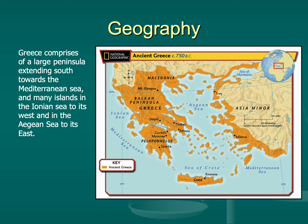So, as you can see, Greece has a really extensive coastline that has a lot of bays and inlets, which gave them a lot of fertile land and sunshine and rain. However, it also had a very exposed geography, which, while being great for trade, also made it prone to invasions, so it wasn't great for protection.